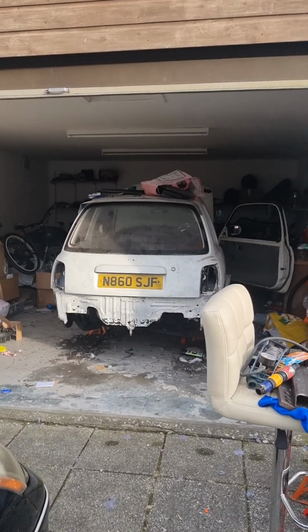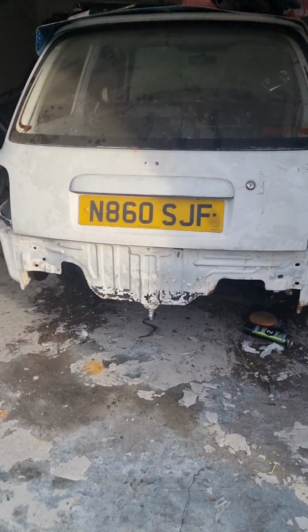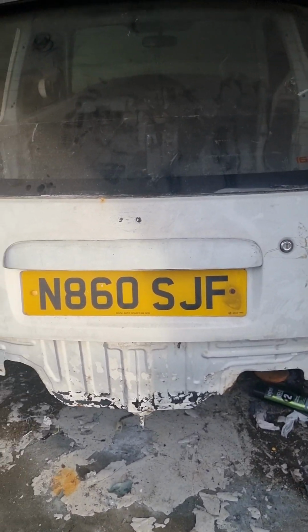The Micra is no more. I'm really sorry. I'm going to peel that plaster off as quick as I can. I mean, it's still here, it's sat there. And anyone that's been around for the last 15 years or so will recognise that registration number, an 860 SJF. This was the legendary Frank's, the little turbocharged Nugget.